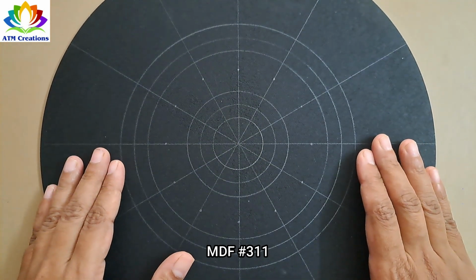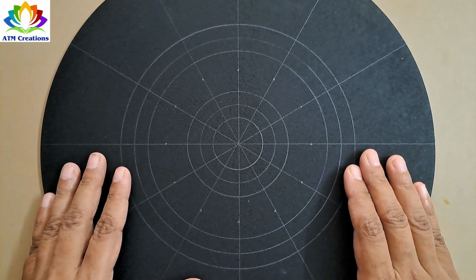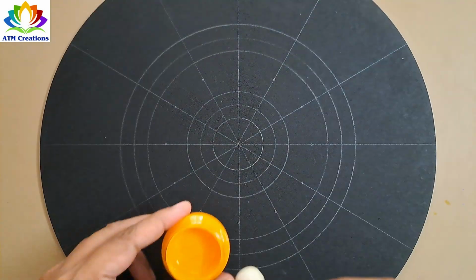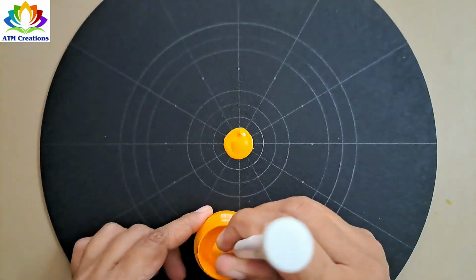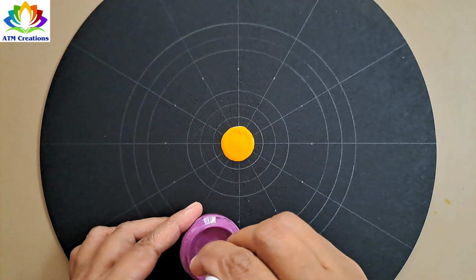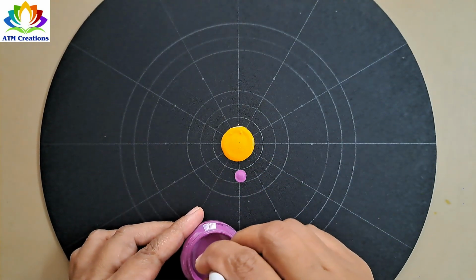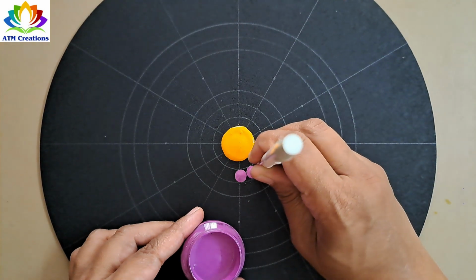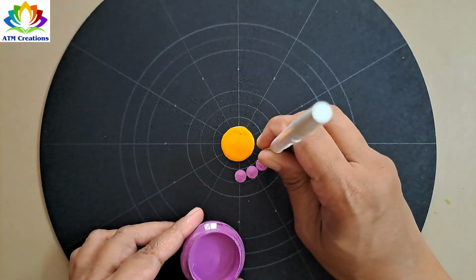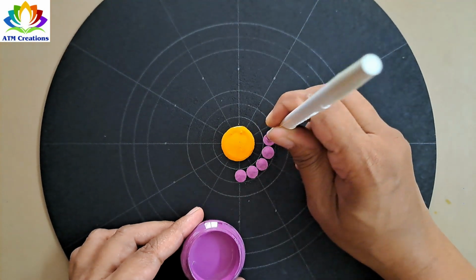Let's begin with a beautiful dot mandala in this board. In this video, I'm going to discuss with you all about 3 different types of content that attract the right audience. I'm keeping a cream yellow dot in the center. I'm keeping purple dots. If you are an artist posting randomly and hoping to get students or buyers, I want you to stop. You need strategy, not guesswork.